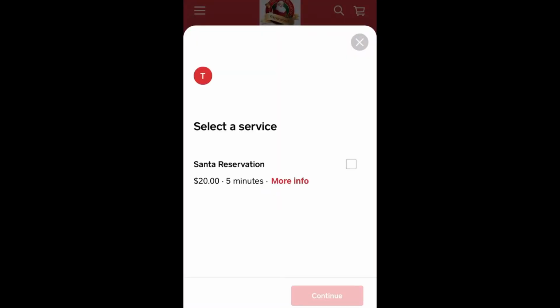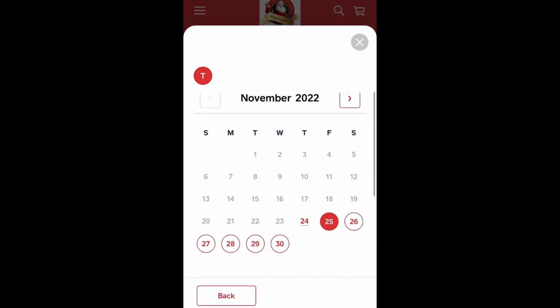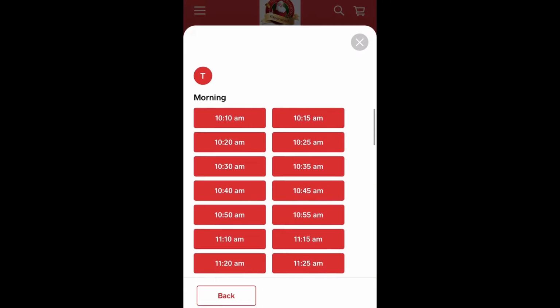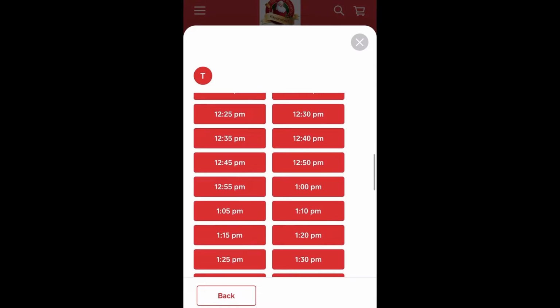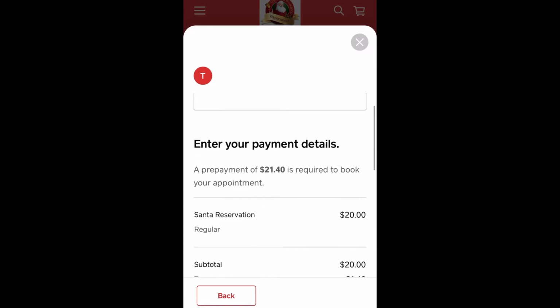do it ahead of time using their website. You'll just go to the Santa Experience website and then you will click on Book a Time. It will then give you the date as well as morning times and evening times, and then you can choose your preferred time.